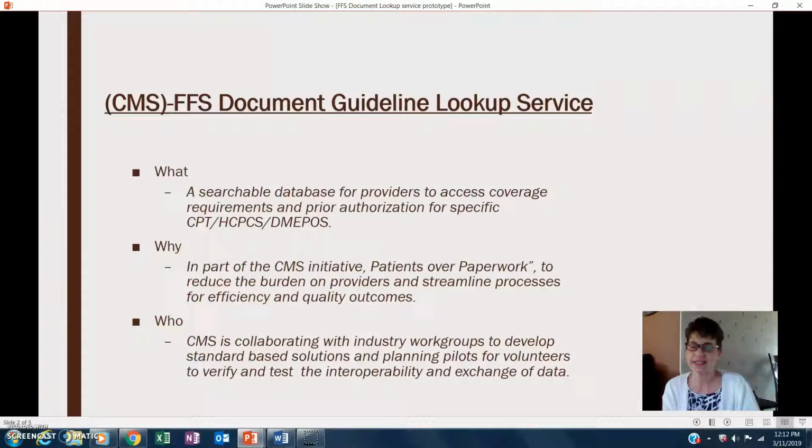So you ask yourself, don't they already have this? I'm pretty sure I spend a lot of time looking up prior authorization, looking for coverage determinations, looking for policy information. Why do we need another database?